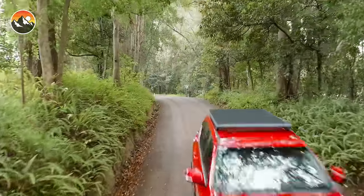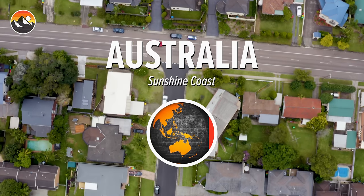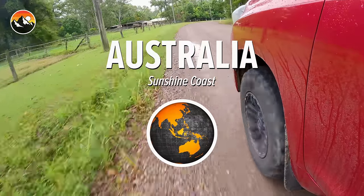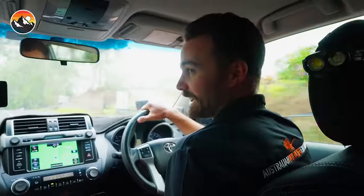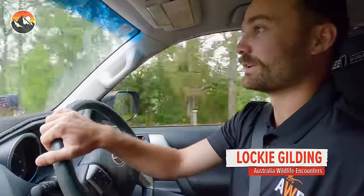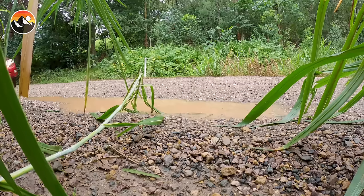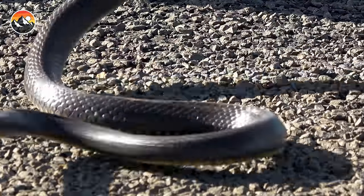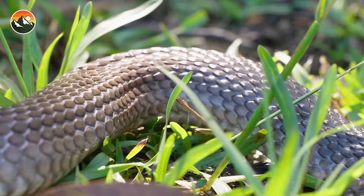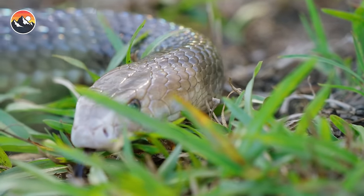It's been a rainy morning, but we've got a call. Lockie, where are we headed? We're headed out to the back of the Sunshine Coast hinterland to a house where we've just got a call. They've seen a fairly large snake inside the house. It's generally a pretty good area for brown snakes, so very likely could be a big brown snake. Okay, if we're finding the eastern brown snake, we're talking about the second most venomous snake in the world. Exactly right. So this is by far the most dangerous snake. The reason for that, they live around people. They are responsible for the vast majority of deaths in this country each year.